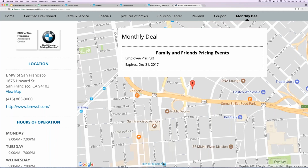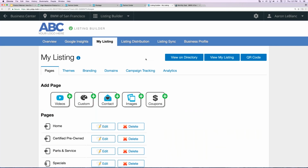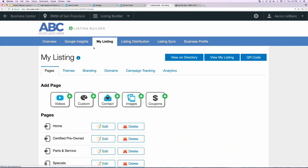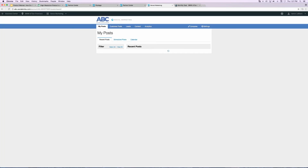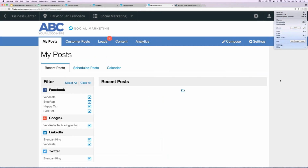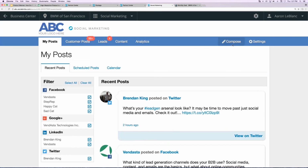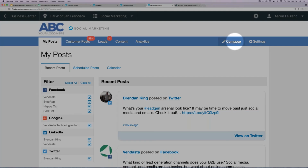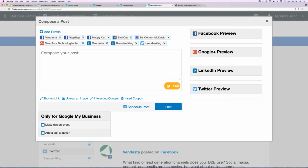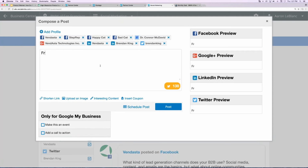So now that I have this coupon here, I'm going to go ahead and jump into my social marketing product just from the navigation at the top here. And I'm going to share this coupon that I've created with everyone on my social media networks. So simple as creating a new message by clicking Compose in the top right corner. And I have a lot of different accounts connected here, so this is fantastic. I'm really going to get the word out.